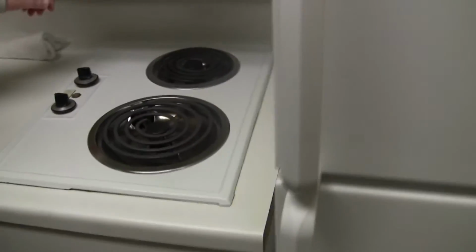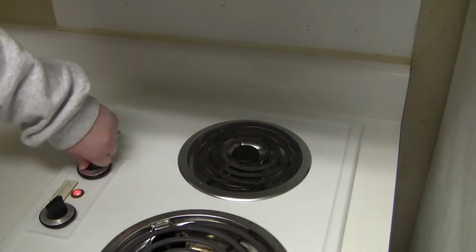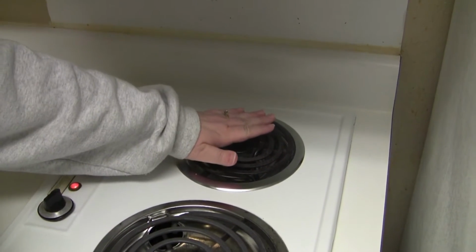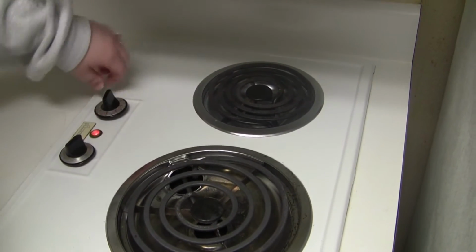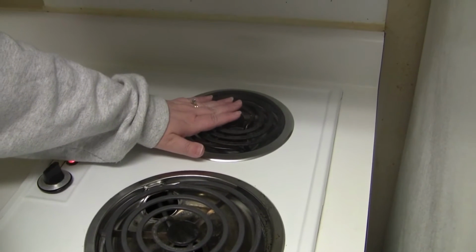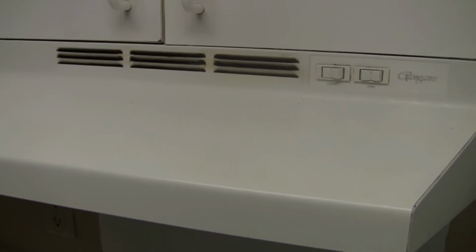Now let's get into the sketchies. This refrigerator works well. I'll give it that. The stove, on the other hand, not so much. One burner, the front burner, cooks hot. The rear burner does nothing. And they're both on. Even low, that back burner doesn't. It's warming up, but so that's basically useless. There's our disgusting hood vent. The light doesn't even work. Just don't touch the burners.